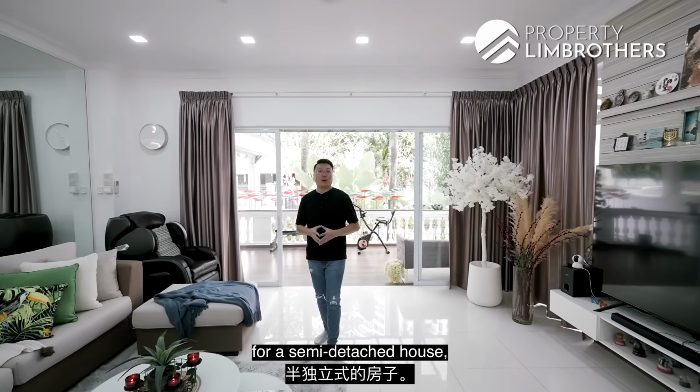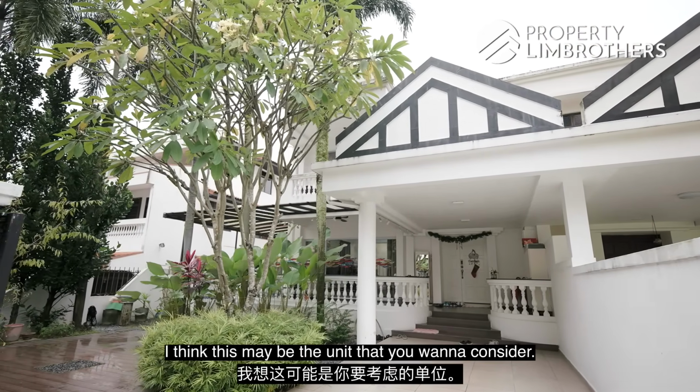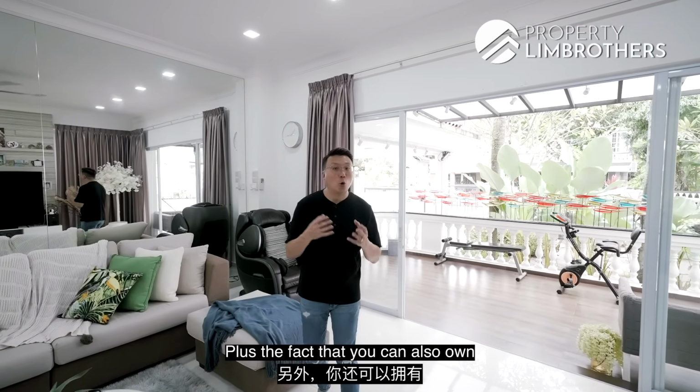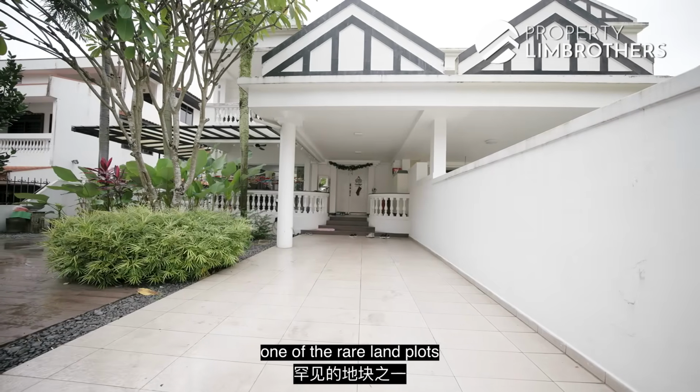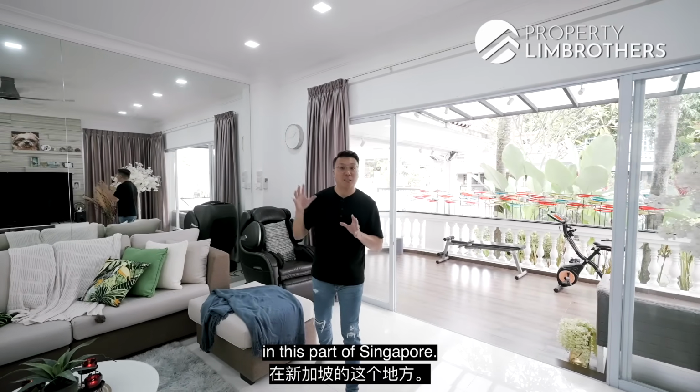Alright, so if you're in the market for a semi-detached house with 5 bedrooms for your multi-generation living, I think this may be the unit that you want to consider. Plus the fact that you can also own one of the rare land plots in a semi-detached zoning. This is something that's a very rare find in this part of Singapore.